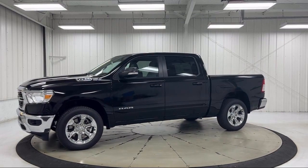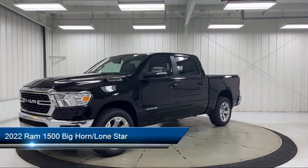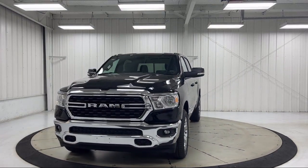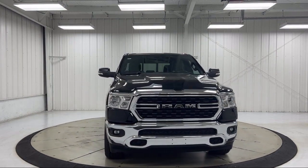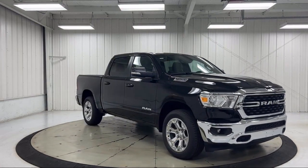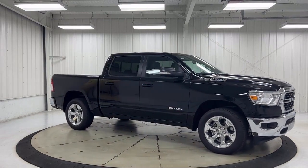And here's a look at one of our many great vehicles for sale. It comes equipped with heated door mirrors, Sirius XM Guardian emergency communication system, keyless entry, chrome bumpers, 4G LTE Wi-Fi hotspot, leather steering wheel with auto tilt-away, park view rear backup camera, remote start system, air conditioning, steering wheel controls.